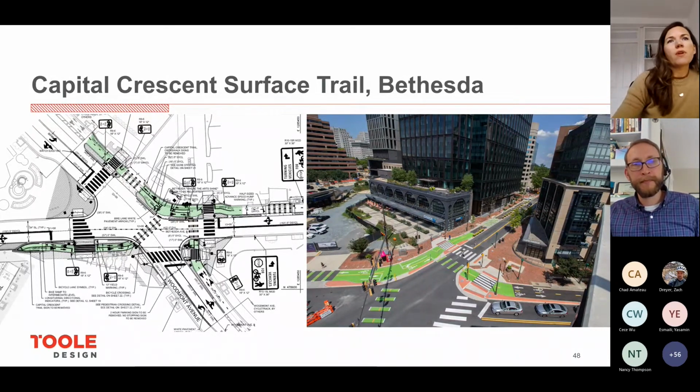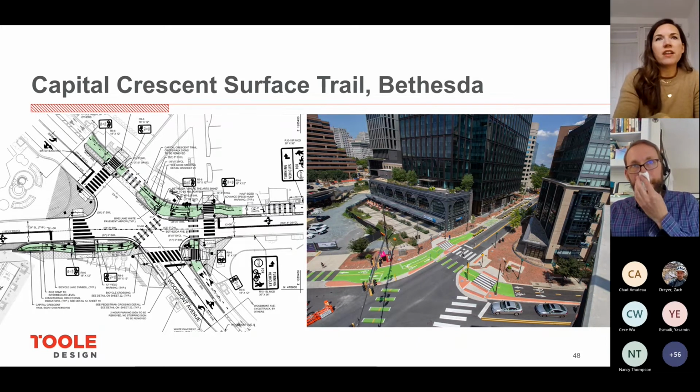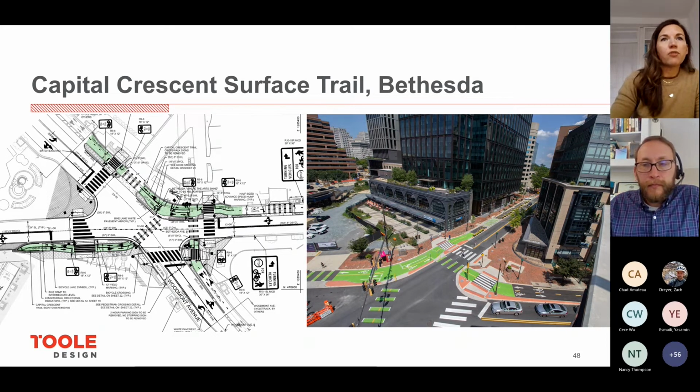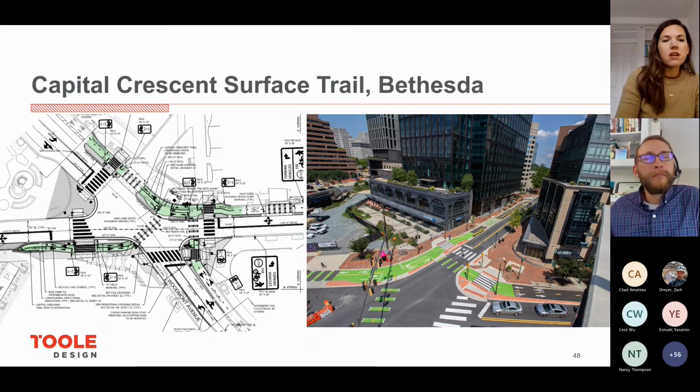Yeah, so I wanted to share some examples of protected intersections, both from around the county. These are fairly new, but the county already has some really great examples to look to. And then Jeremy will share some from beyond Montgomery County in a little bit. But I wanted to start off with this Capitol Crescent surface trail in Bethesda because it is extremely unique and it's a skewed intersection, which I know a lot of folks are going to be dealing with and have questions about. How does this look great in the standard graphic that you drew, but how does it apply in this skewed intersection environment?